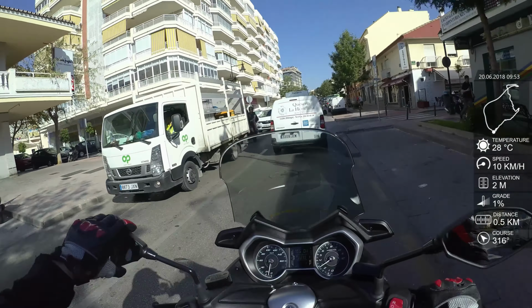Yeah, there's no power actually. I mean, it's a 125, of course. What do I expect, right? Let's check the wind protection and everything, comparing it to my NMAX.